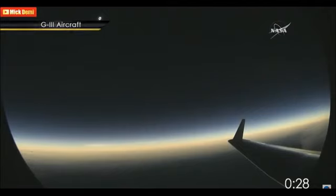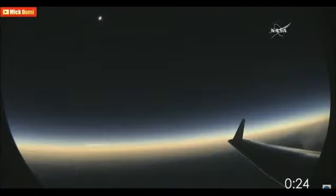Wow. And now we're looking at the first glimpse of the total eclipse from the ground. Wait, let's see. That's still the G3.